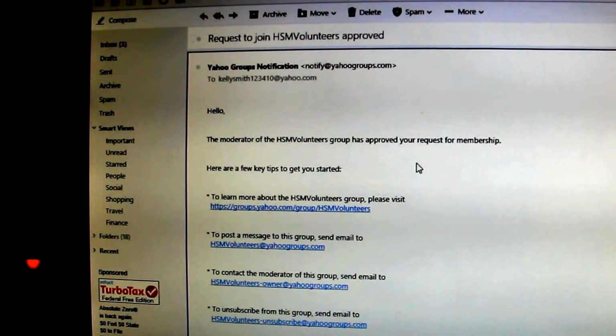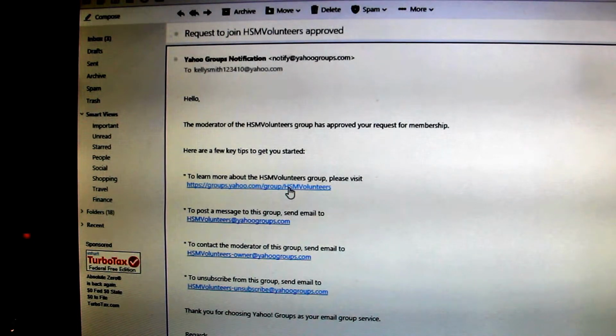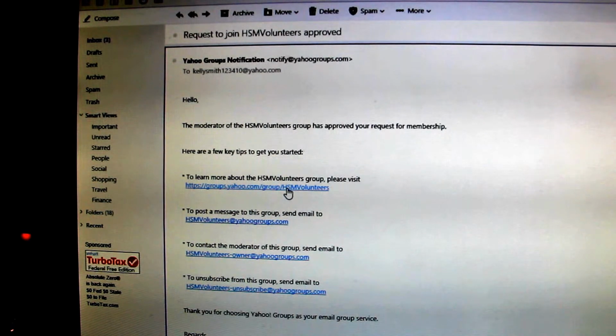Okay, first off, this is the link that's actually going to get you to the physical Yahoo site of the volunteers. So we definitely want to keep that. If you do sign in all the time, if you've stayed signed in, you can just type in groups.yahoo.com and your groups should automatically come up. Otherwise, you can take this link and paste it into your browser, or you can create a bookmark, a hyperlink, whatever you want to do to make it easier.